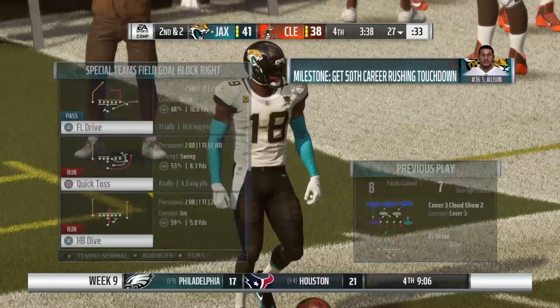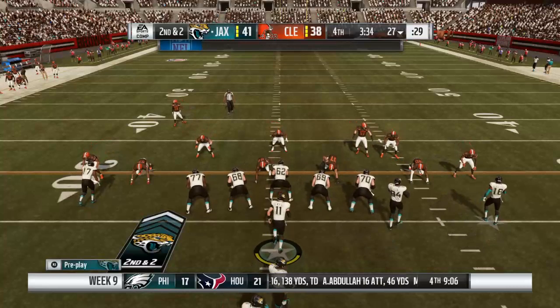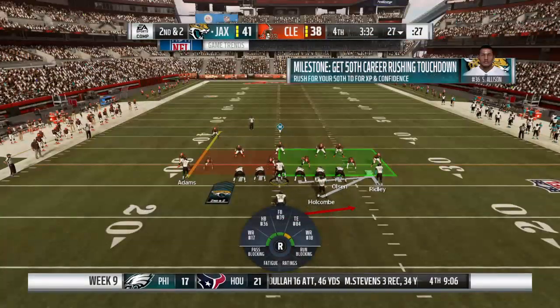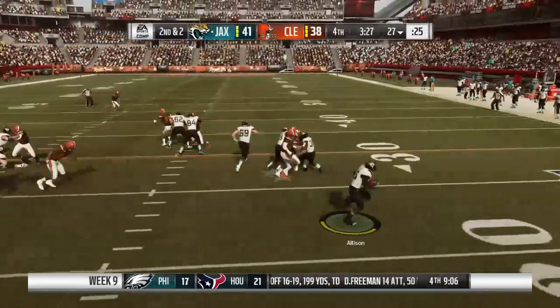I got the sense that the defense created a little momentum for them there, didn't they? Did their job, forced the punt. Now, nice start to the drive. Offense has to do their part. Yeah, they certainly do, but what a great start for them. They got to go thank the guys on D.